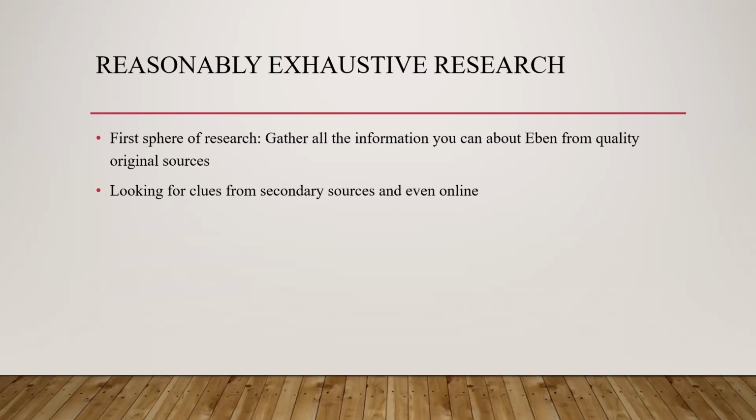We have to narrow our focus like I did with the book, and it will still pay off even if some of the details are wrong. We want to look for all clues from all sources, primary sources, secondary sources, online clues, everything, because there may be a clue there that we're missing. And we don't want to be snobs. We want to look at everything we can to help identify our problem.